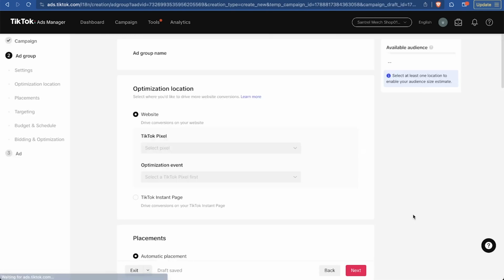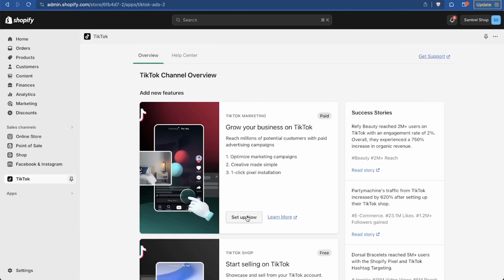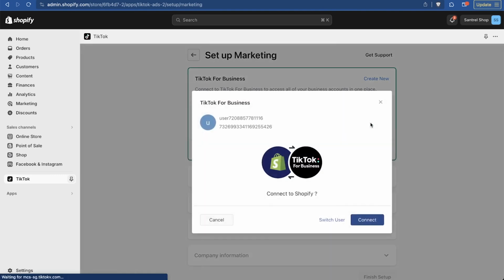So let's say continue. And now before we go into the ad group, we want to go back and make sure this is connected to our Shopify. So if we go back here, you'll see two things. We can click on Setup Now. We're going to connect our TikTok business. So TikTok for business, we're going to connect the account. So it should be signed in with this browser.